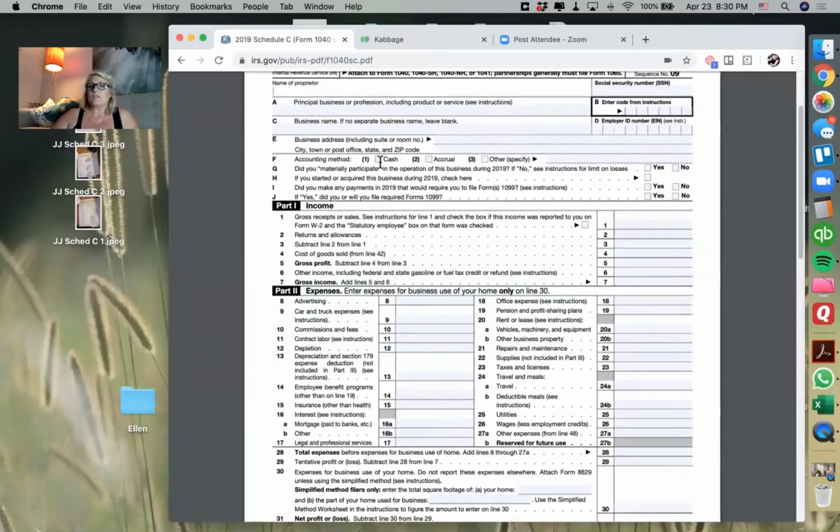Accounting method. I can guarantee you it's going to be cash, but just so you understand, if you record revenue and expenses as they occur, that's the cash method, which is exactly what you do. If you do accrual, you know you do accrual, because you would know what accrual was. Accrual is a much more complicated situation, and that's not how it's going to go. So let's assume you're doing cash, so you would check the cash box.